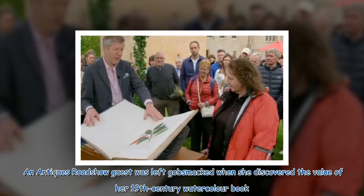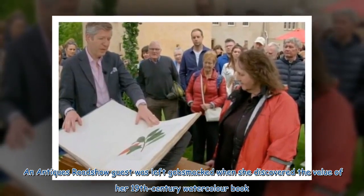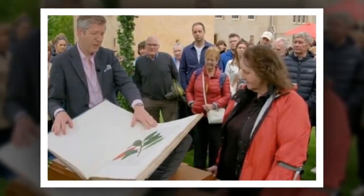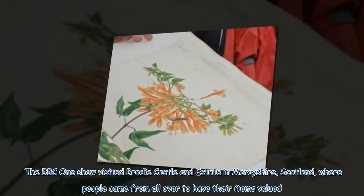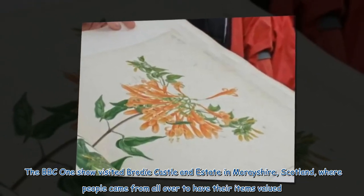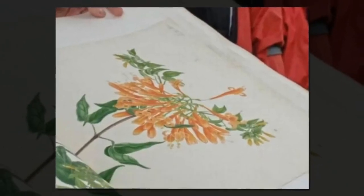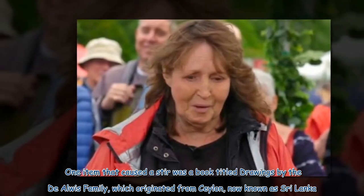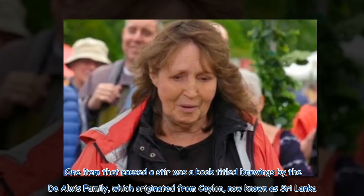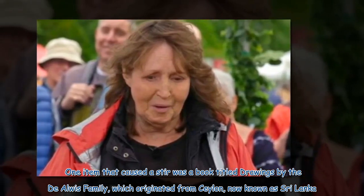An Antiques Roadshow guest was left gobsmacked when she discovered the value of her 19th-century watercolour book. The BBC One show visited Brodie Castle and Estate in Morayshire, Scotland, where people came from all over to have their items valued. One item that caused a stir was a book titled Drawings by the Alwis Family, which originated from Ceylon, now known as Sri Lanka.